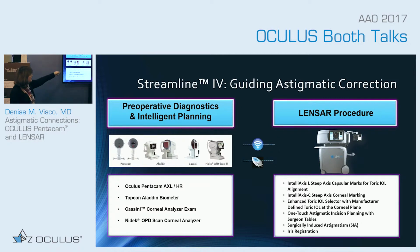Because when any of these devices are used with the LENSAR laser, we get iris registration. We get information that's able to perform an iris registration maneuver. And then the laser will actually make marks on the steep axis. They'll make them in the cornea, or now they'll actually make them in the capsule. The software also has an enhanced toric IOL selector and adjusts for surgically induced astigmatism.